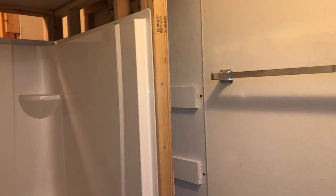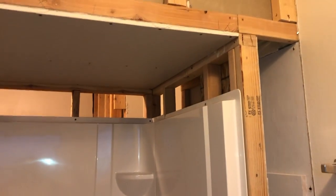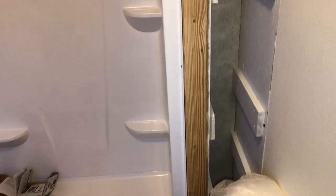I'm going to end this here, and then if I can figure out how to place my phone, I'll record another thing with me in the shower so you can see how tall the roof is, so it doesn't look like it's only for short people.